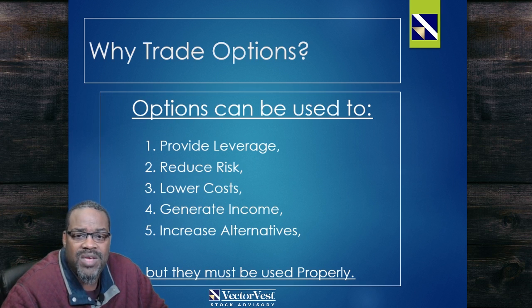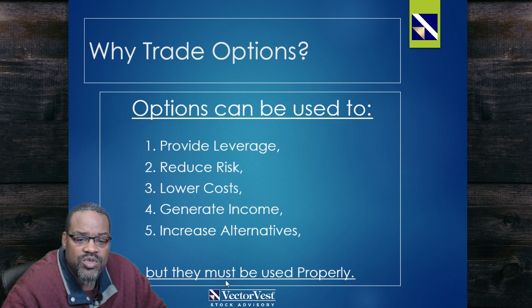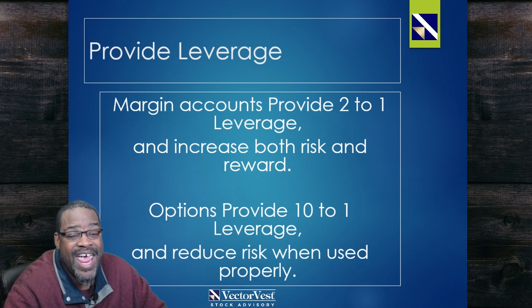So keeping that in mind, understanding that they must be used properly. If I click on that, there they are. They must be used properly, and we're going to talk about that. So let's talk about providing leverage. Margin accounts provide 2-to-1 leverage in your trading account. So if you get a margin account, if you have $100,000 in there, you can now use up to an extra $100,000 of brokerage money. That increases your leverage. It increases both risk and reward.